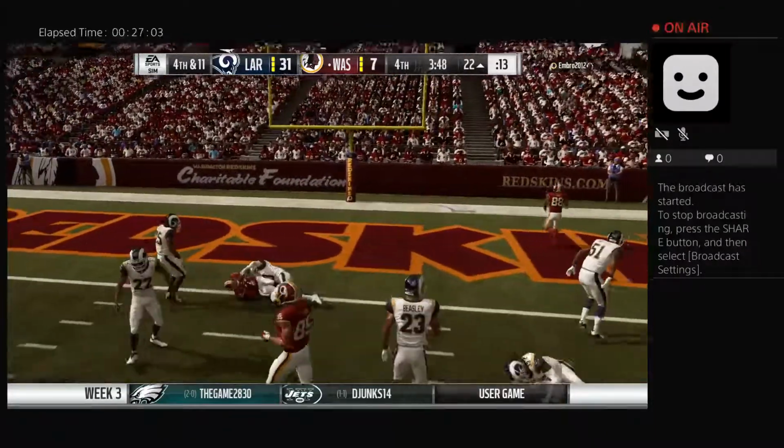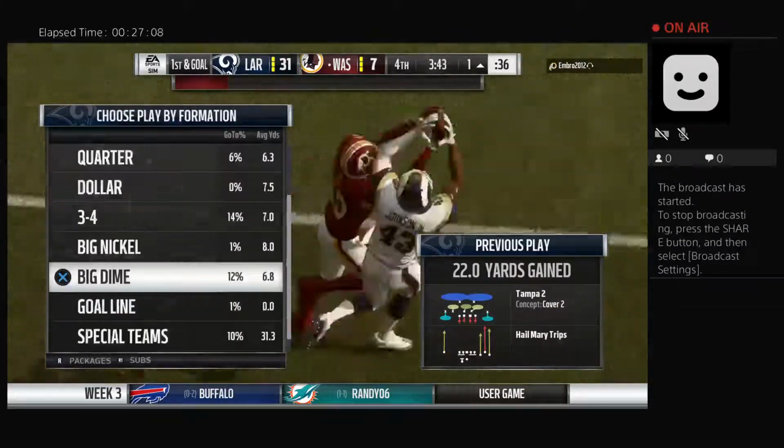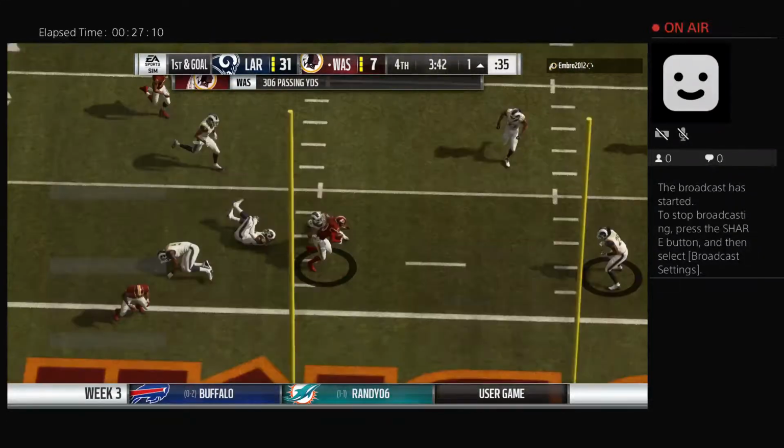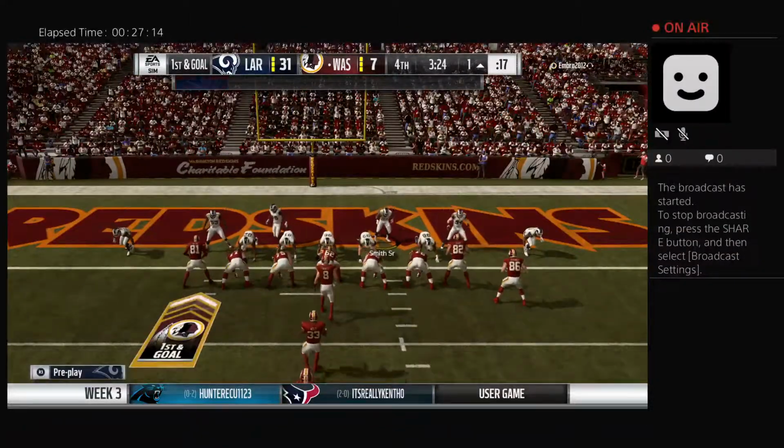This is caught. And he's brought down after a very nice gain. Wow, first and goal, and defensively all they can do is shake their heads. Not only did they allow the conversion, but a big play as well.